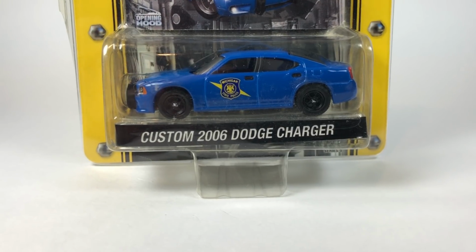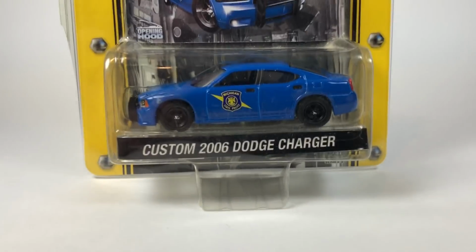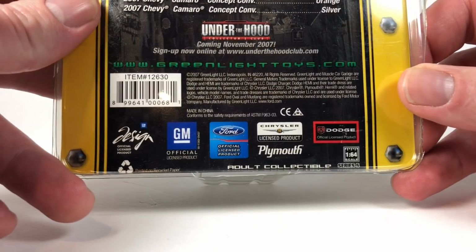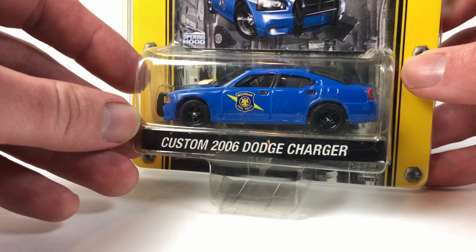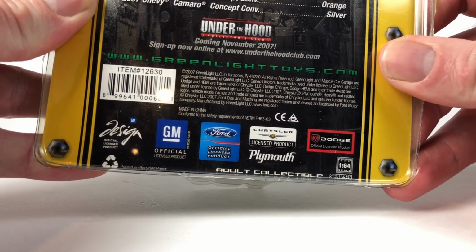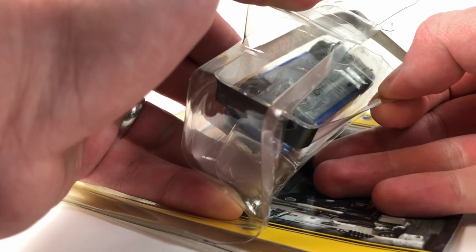So we're going to start with this custom 2006 Dodge Charger. This is from Muscle Car Garage, stock and custom. Copyright date on the back of this thing is 2007. So it looks like it's a Michigan State Police. So we're going to go ahead and open this. This is Muscle Car Garage Series 5. So copyright date 2007, it probably came out in 2007, actually.